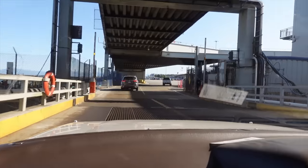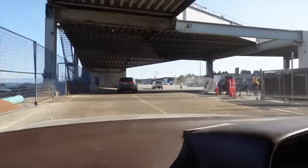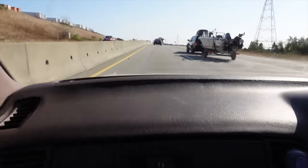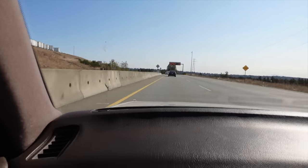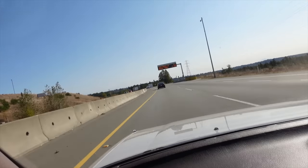Oh! I made it to the other side! With the 305! Chilliwack, BC, and we are close to the car.